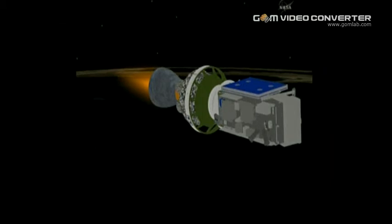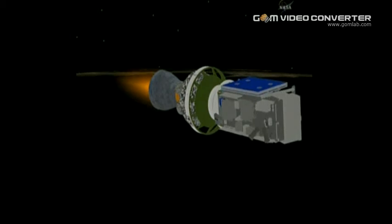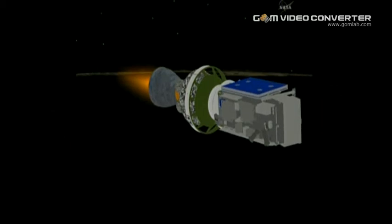Command receiver decoders have turned off. 6 minutes, 45 seconds in. Altitude now 96.3 nautical miles. Now 7 minutes, 15 seconds in, altitude 99.6 nautical miles, downrange distance 735 nautical miles, velocity 13,714 miles per hour. 7 minutes, 25 seconds in.